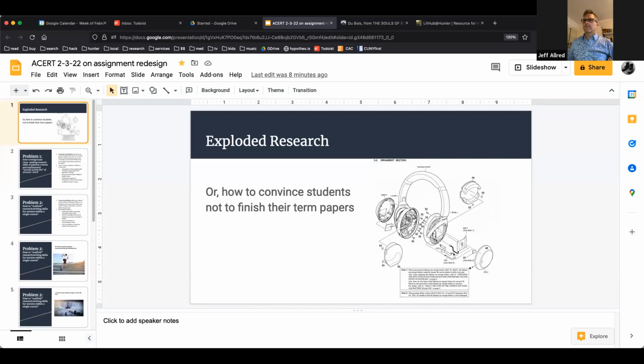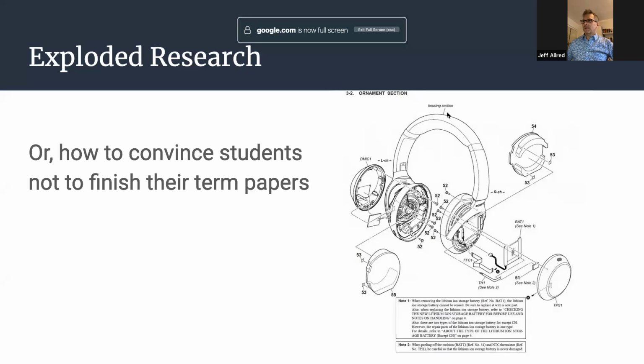Let's hope that it behaves. One second with the screen sharing. Okay, can everybody see it okay?